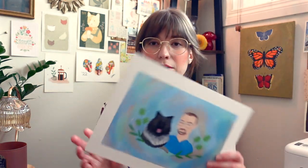Yeah, so I actually printed a bigger copy of it that I'm gonna cut and have it on display at the market, I think, and put a little sign on it that says, I do commissions, ask me about it, or something like that.